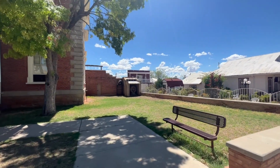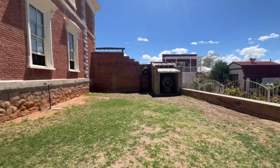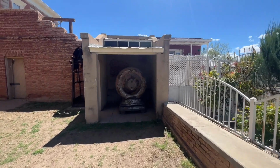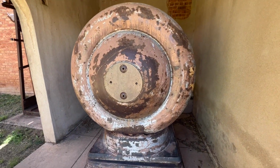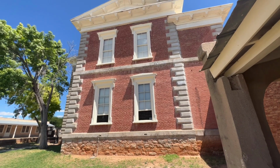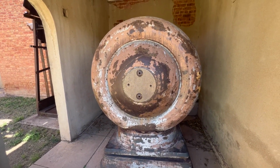Right next to the Tombstone Courthouse Museum, they have this little shelter over here, and inside it is the kiln that they actually used to make all these bricks. They made all these bricks on site. And this was the kiln they used to do it with, still here. Pretty amazing to think about how old this thing is. But yeah, all the bricks used for the Tombstone Courthouse made right here on site. Most likely in this kiln. I'm not sure if there was more than one, but this was definitely one of the ones they used here.